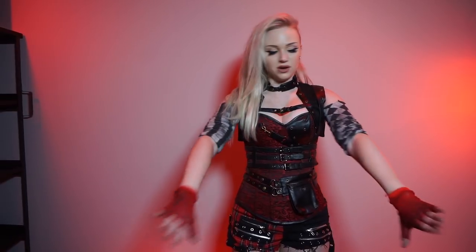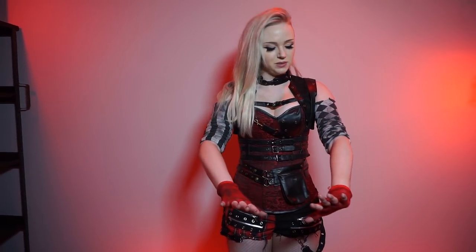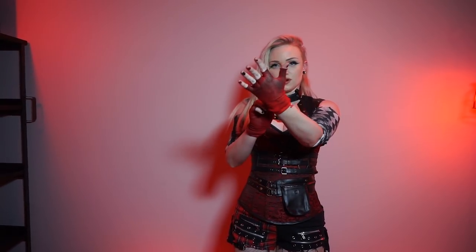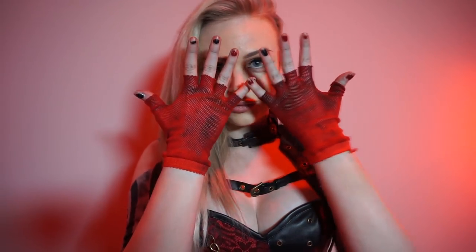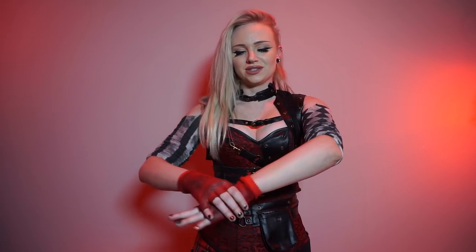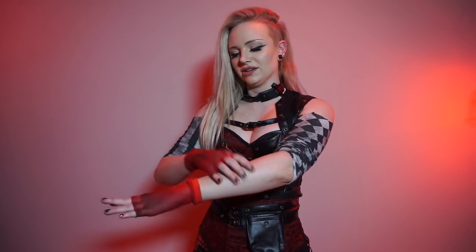I really like how the arms turned out because this is the more inexpensive piece of the costume, but it's also one of the most interesting, I think, and the one that kind of ties the whole Harley thing together. So these gloves are from Amazon. They come like this with fingers cut off, and then I just put charcoal powder over them and dirtied them up so that they look like they've been worn and used to kick some ass. I bought these leather bracers too that I thought I wanted here that laced up, but they looked too bulky.